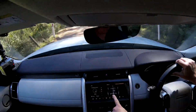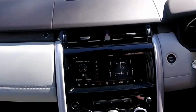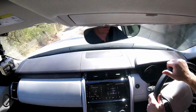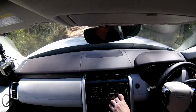automatically the system is showing me that the hubs are locking and unlocking, or that the diffs are locking and unlocking, and which wheels are doing the driving, and if there's any slippage. A little while ago, some of the wheels were slipping and they show up in orange. So they're the ones that the system is controlling with little dabs of brakes from the ABS system.